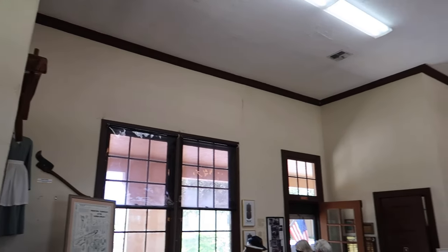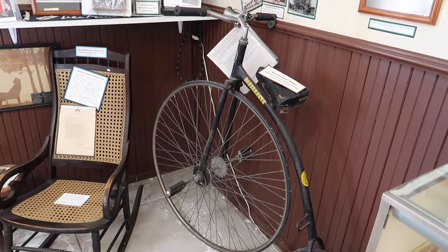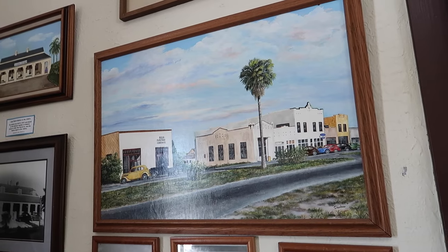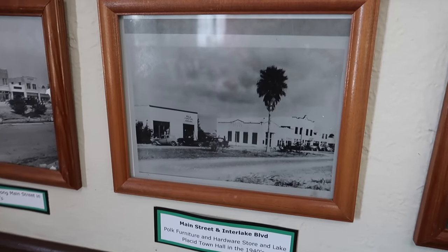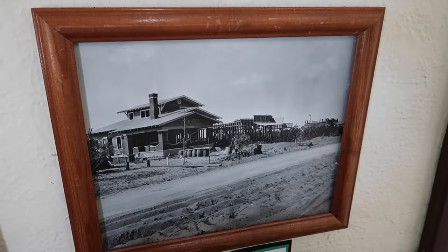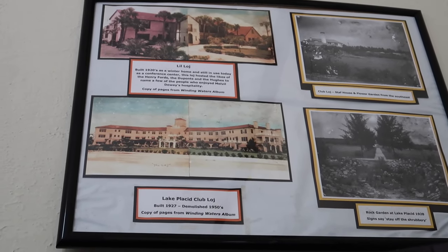Inside the old train depot museum. A lot of awesome history in here. All kinds of things on display. Check it out. Oh, look at that old bike. So cool. And look, there's an old picture of downtown Lake Placid. Some pictures here. This one from the 1940s. Erickson home built in the 1920s on Dean Boulevard. Still there today. And that building right there is the old Lake Placid Club, the reason why it's called Lake Placid.